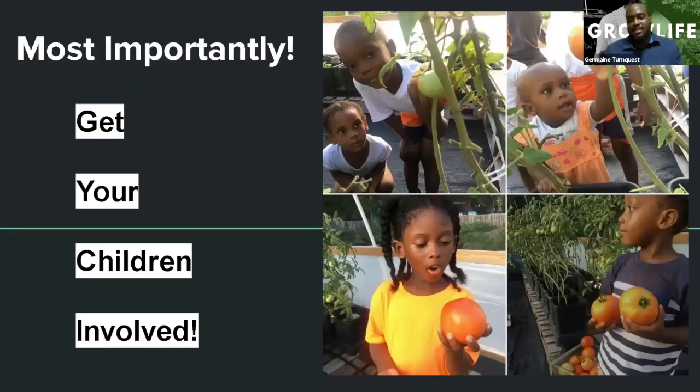The most important thing, at least to me, that I think you should take away from this presentation: get your children involved. Get them involved, especially if they're very young. So in this picture to the right here, the 2 top pictures are my kids. That's Zari, Amara, and Ane inside the shade house harvesting tomatoes. At the bottom is Aaron and Isaiah. Those are Carlene's grandchildren. And they love it.